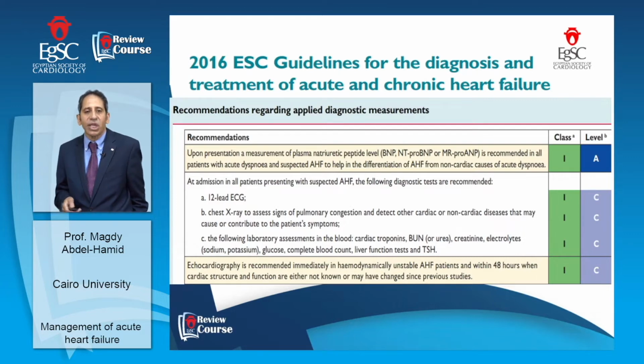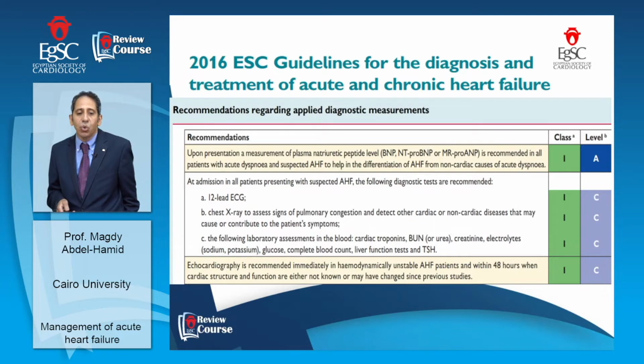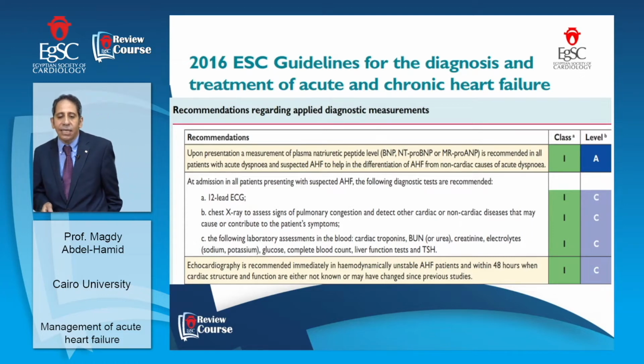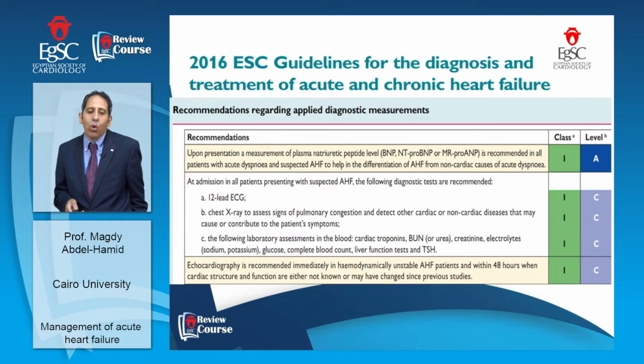which can identify whether the patient has sinus rhythm or atrial fibrillation, recent acute MI, or other abnormal criteria. Chest X-ray is important to reveal signs of pulmonary congestion and to detect other cardiac or non-cardiac disease that may cause or contribute to patient symptoms. We will also add other biomarkers like cardiac troponin, kidney function, electrolytes, blood sugar, complete blood count, liver function tests, as well as TSH, which is class 1C recommendation. And echocardiography is mandatory, class 1C, recommended immediately in hemodynamically unstable acute heart failure patients and within 48 hours when cardiac structure and function are either not known or might have changed since previous studies.